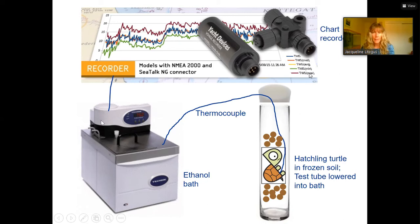And then this ethanol bath is connected to a chart recorder that tells you the measurement of the temperature of the turtle, right? So you can keep track of it without disturbing the experiment that's happening. You can monitor on a chart recorder what the temperature is and look for that cooling curve that I showed you from the bioscience paper for the insects, okay?